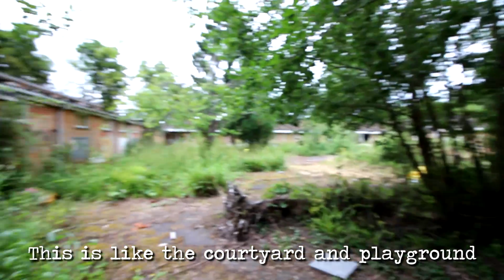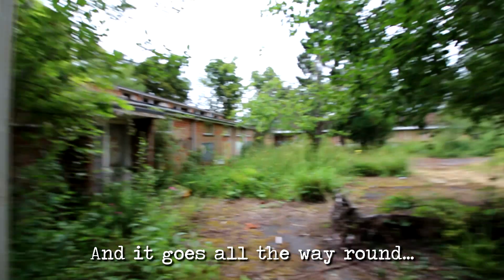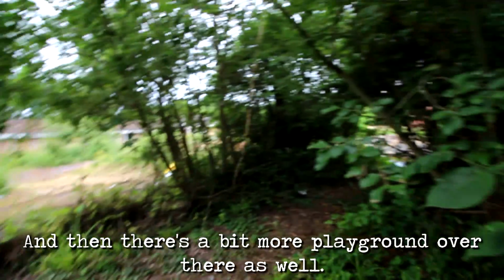Like the courtyard and the playground, and you can see there's another building over there, and it goes all the way around in a U shape over to there, past these trees, and there's a bit more of a playground over there as well. So there's still quite a lot to look at.